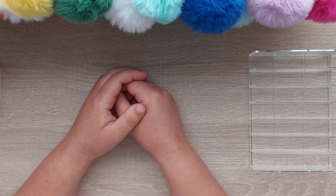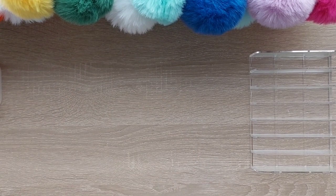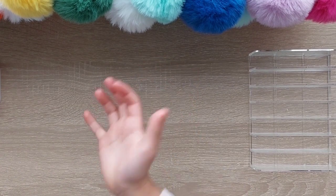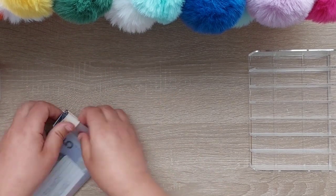Today we do have helpers. Would you like to say hello? Hello. Hi. Are you going to put it underneath so they can see you? Say hello. Hi. Okay, so they will be helping out today, so please bear with me.